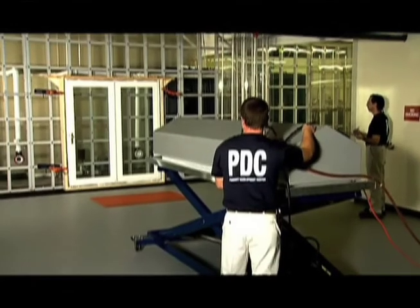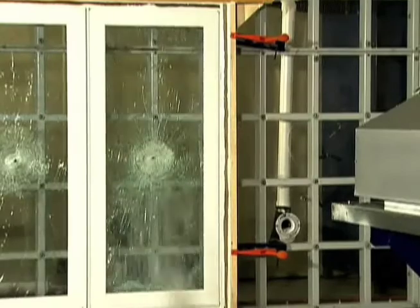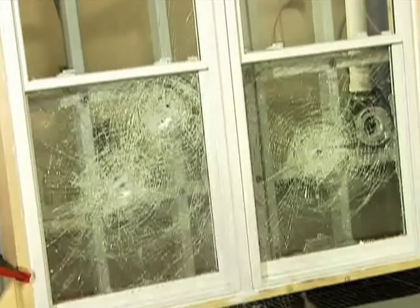Now I want to show you a piece of video here, because this will indicate, actually it's an air cannon with a 2x4 shot at 50 feet per second. What this is doing is showing you that there are actually products out there that will resist objects flying through the air. And again, when in a hurricane, that's our major problem. You have objects coming through windows or doors, penetrating them and then letting the water in.